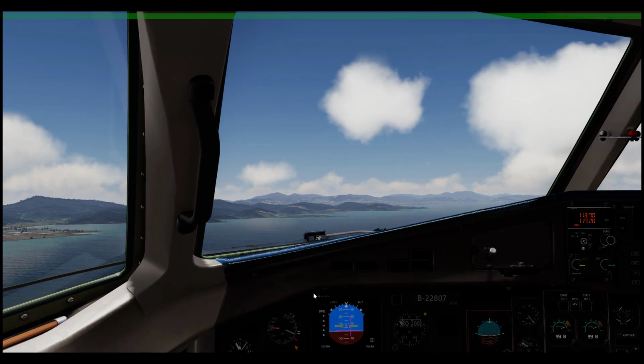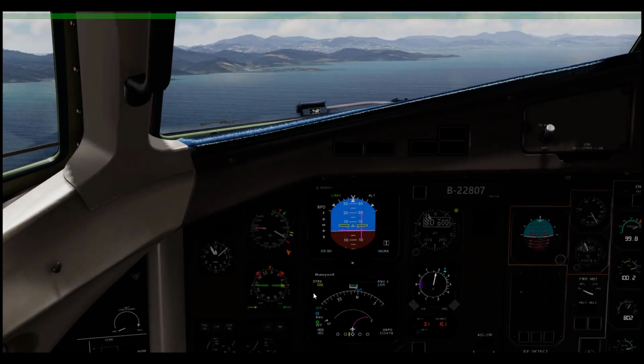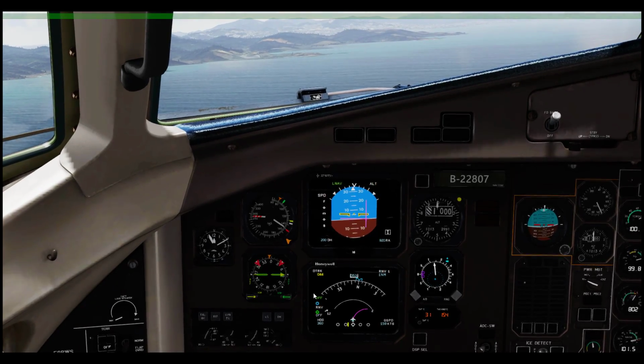Sierra Romeo Tango 7555. Contact departure on 129.35.